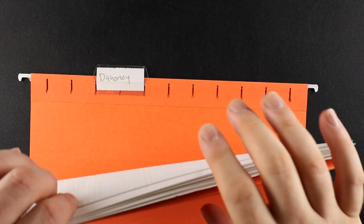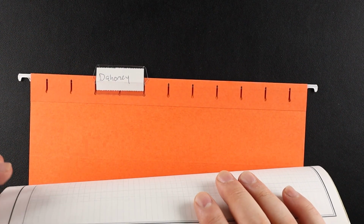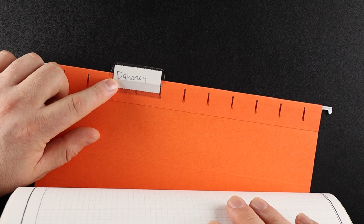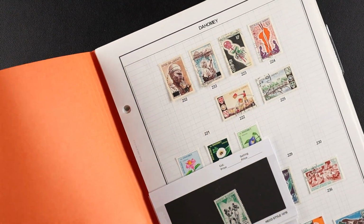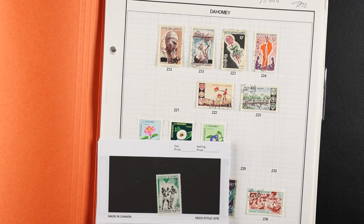Alrighty, so my next folder is Dahomey. I just had to look up how to pronounce that. I was saying it wrong. Now, Dahomey is, or was, a kingdom in West Africa. It's located within present-day Benin, and it existed from approximately 1600 until 1904.